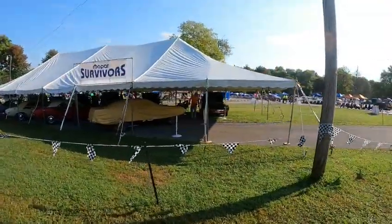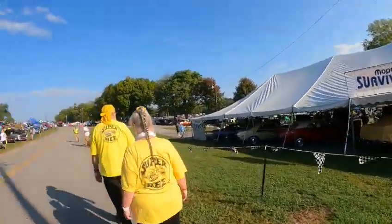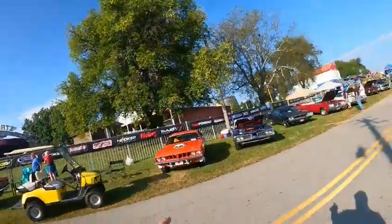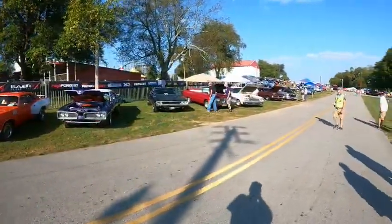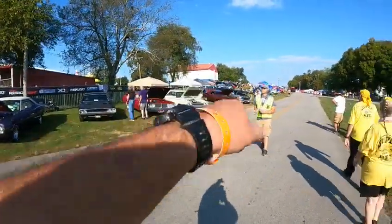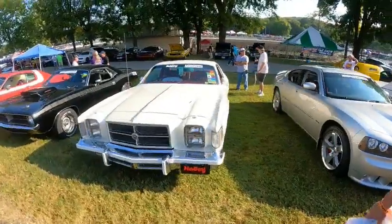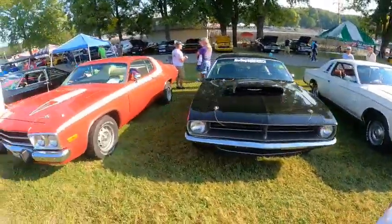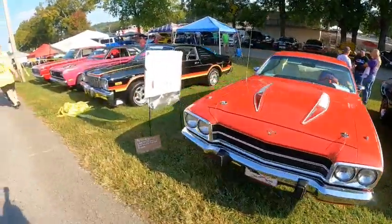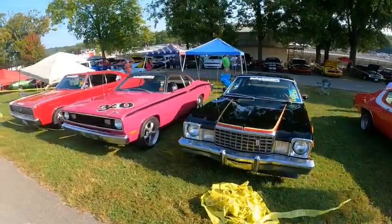Bunch of Challengers. There's a Roadrunner in there. Yeah, got a nice Cuda. Nice Super B Challenger. I mean, they're just everywhere. Another Barracuda. Good looking 300. Not as good looking as Junkyard Dog, though. Good looking Roadrunner F body.